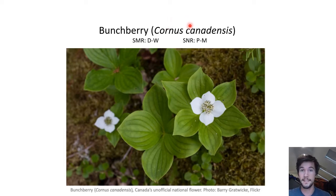Now, canadensis in the name here. Just a little piece of trivia. This is considered by a lot of folks to be Canada's unofficial national flower, and that's based on a poll a few years ago from the Association of Master Gardeners of Ontario. They surveyed 10,000 people across Canada, and the vote was for the bunchberry, for the western dwarf dogwood. Yeah, really beautiful little plant.